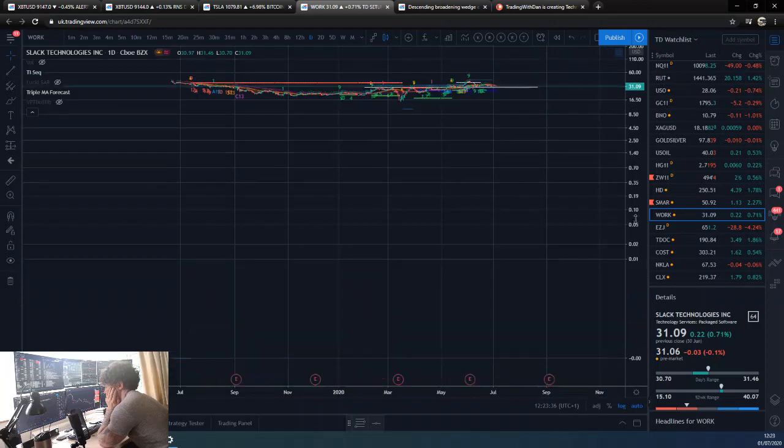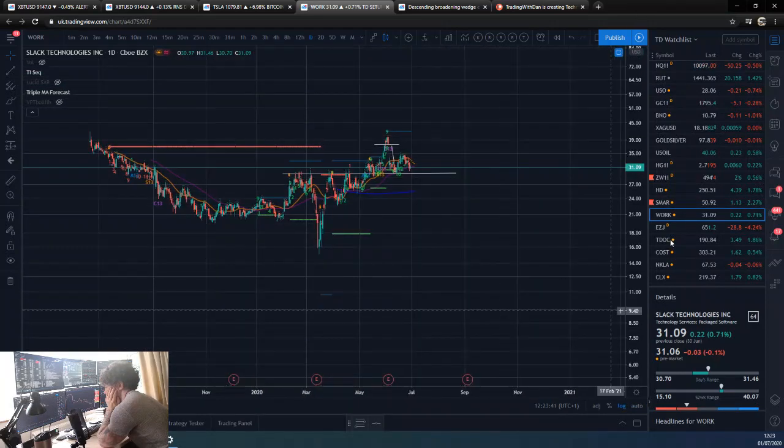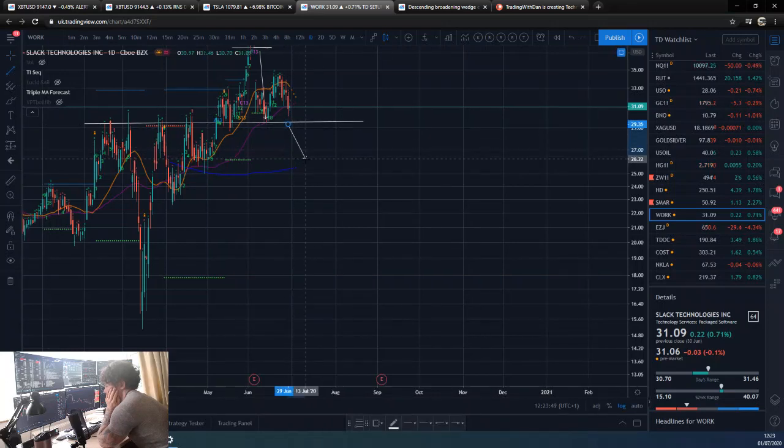Where's the daily 200 coming in? Because that would probably be our target. Yeah, there's a good target, I think. Good target, that 200 daily. Let's draw this on. I mean, we basically reached our first target, had a bounce, and then I guess we'll have new targets now. Potentially reach down to the 200 daily. That would be my guess for that. We might put that on the list.